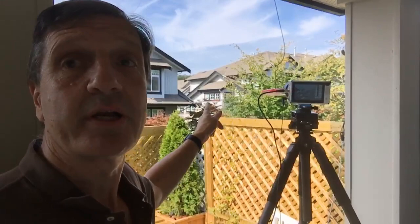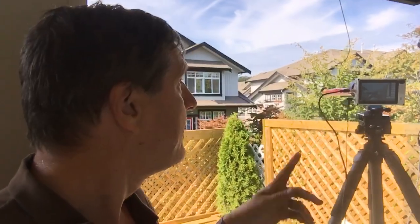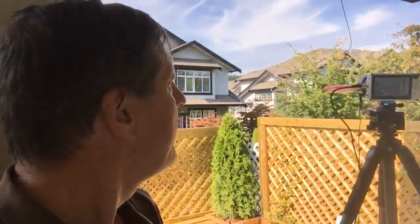Oh, there's a hummingbird again, just coming in. Hummingbirds feed quite often. I'm not a hummingbird expert. I'm sure some of you are, but that looks like a female to me. But I'm not sure it's a green.